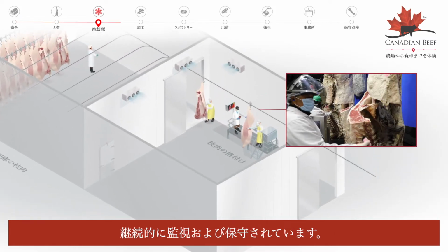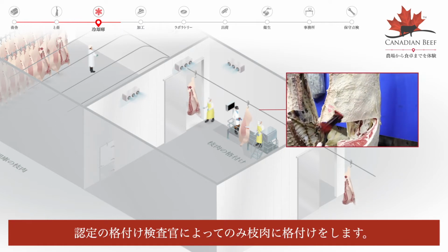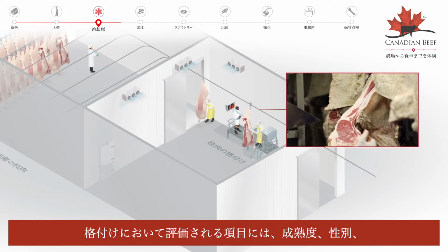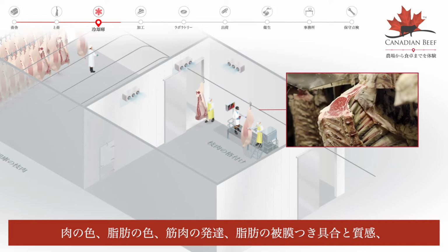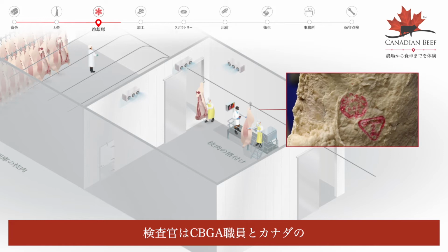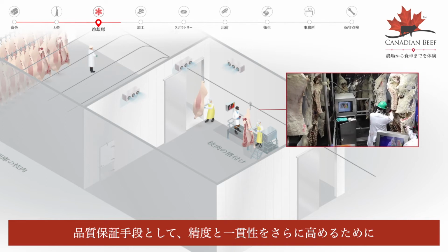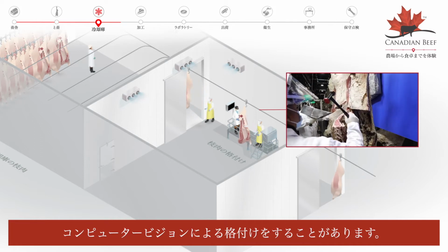Quality and yield grades can only be assigned to carcasses by a Canadian Beef Grading Agency, or CBGA, certified grader. Attributes that are evaluated during grading include maturity, sex, meat color, muscling, fat coverage and texture, meat texture, and the amount of marbling. Once certified, graders are regularly audited by CBGA officials and through Canada's National Grade Monitoring Program. As an additional quality assurance measure, computer vision grading may be utilized to further enhance accuracy and consistency.